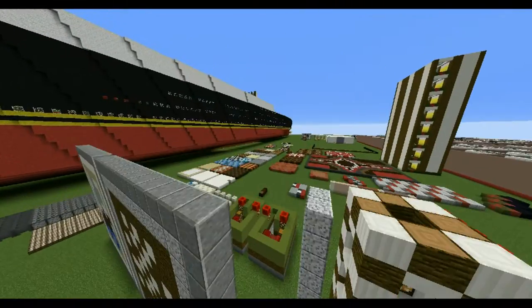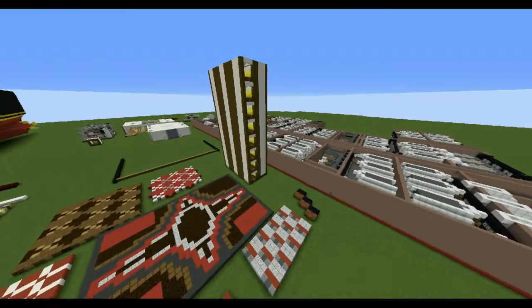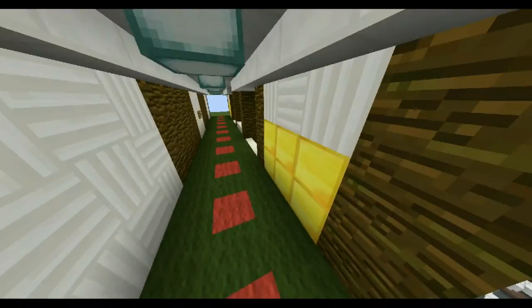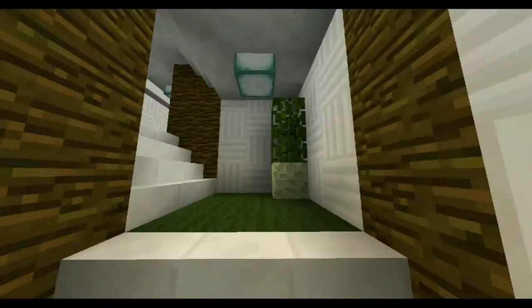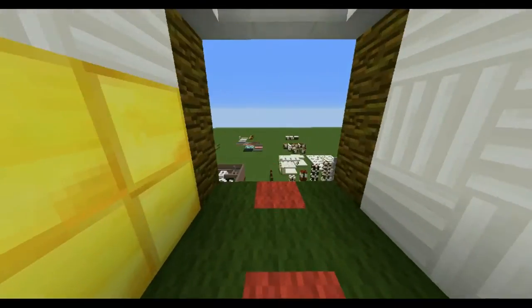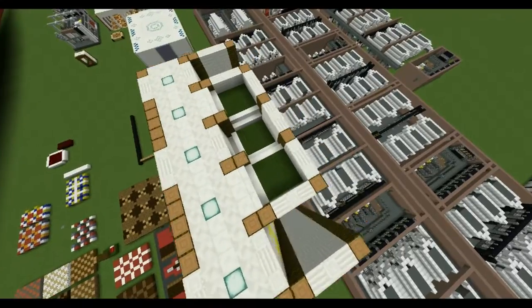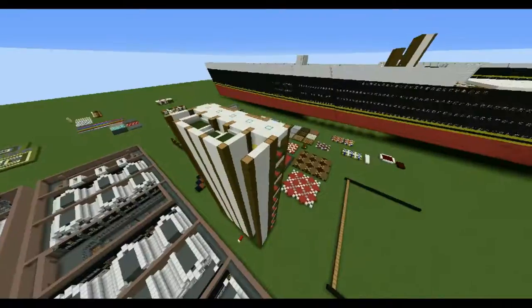And I built a staircase. I didn't use MC Edit on this at all, actually. I built the staircase while I was watching NCIS, so I was just fiddling about working on the forward staircase, kind of to have an example of what one looks like. So, yeah. And then there's stuff.